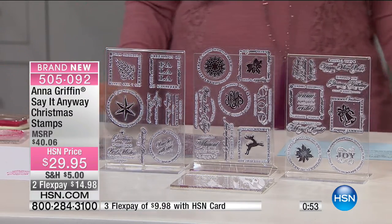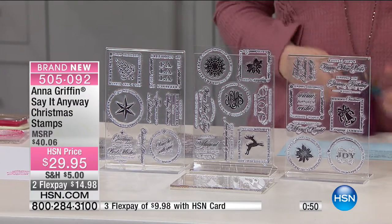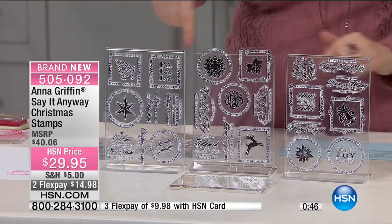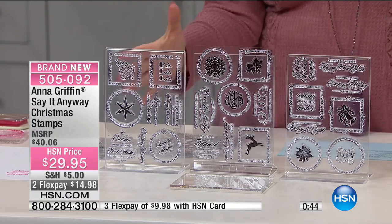And it's not going to be on again until 10 p.m. And this is from Anna. So these have all been done. And you can just get a nice shot and pan through here. And you can see all the different ones that you're getting.